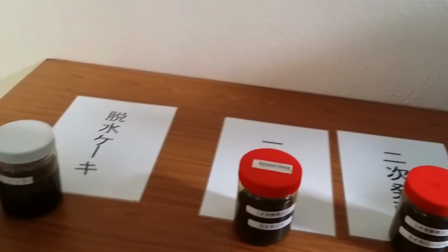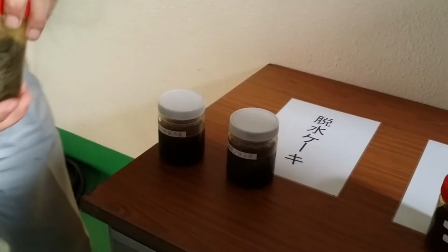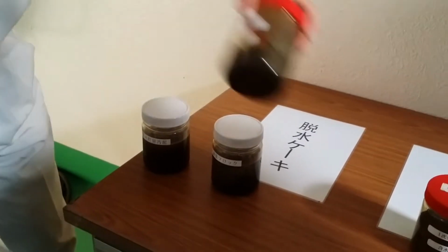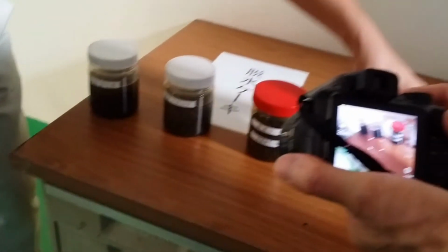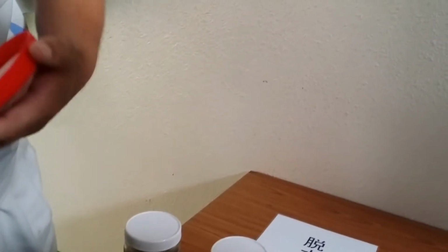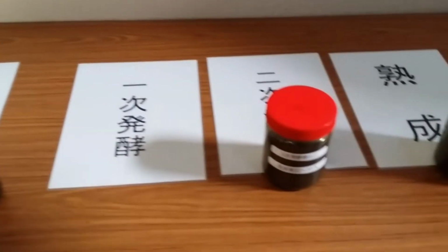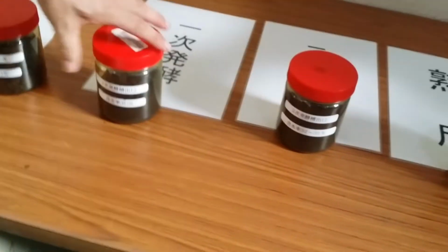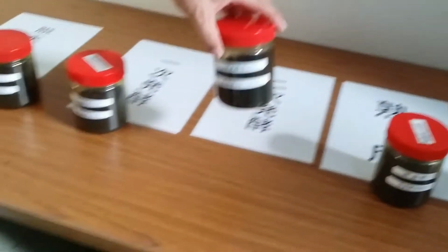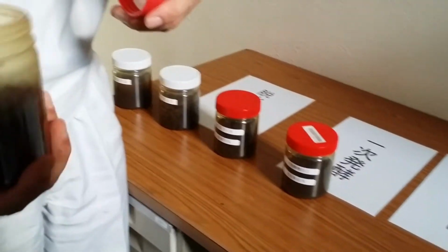This goes into the first fermentation tank, of course mixed with the other product, raw garbage. And then what's the result? This is after first stage fermentation. Can I touch it? It has a slight smell. After that's 10 days, first fermentation. Second stage fermentation is 30 days. That's 40 all in all.